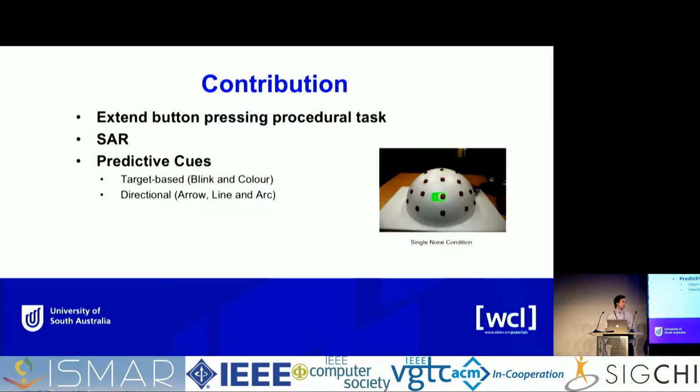So my contribution to this field of research is extending on the previous study that we saw with the dome, highlighted by green annotations. I'll be extending on this, focusing on spatial augmented reality only. And instead of focusing on the technologies, I'll be focusing on how we present the information in spatial augmented reality. The way we're going to do this is by providing the user with a set of predictive cues. And the way we came up with these predictive cues is by looking at previous research, and we evaluated them and categorized them into two different categories.